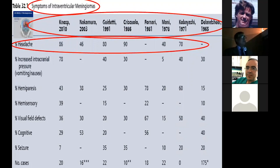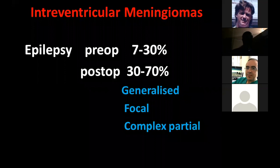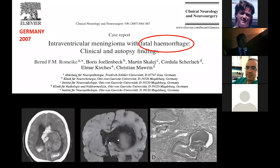This is from Al Mefty's book, Meningiomas. He looked at the authors who reported these cases, and he looked at how much the headache was there. It's a very high percentage. So epilepsy, preoperative, postoperative. Usually, postoperative epilepsy is more, and it could be generalized. It could be focal. It could be complex. Is this the only manifestation of intraventricular meningiomas?